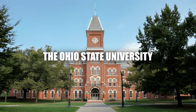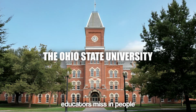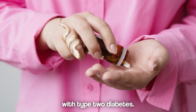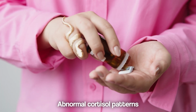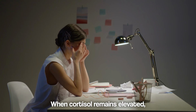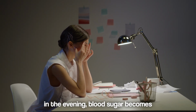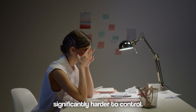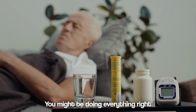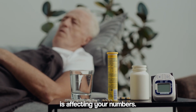The Ohio State University research makes a critical connection many diabetes educators miss. In people with type 2 diabetes, abnormal cortisol patterns throughout the day directly correspond with higher glucose levels. When cortisol remains elevated instead of naturally decreasing in the evening, blood sugar becomes significantly harder to control. You might be doing everything right with diet and medication, yet stress you don't even realize is affecting your numbers.